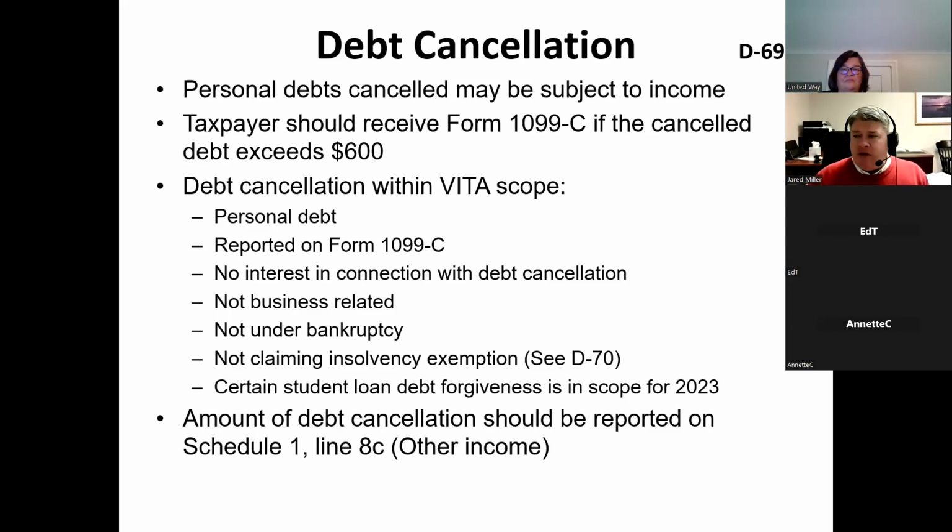but we do have a relationship with Mid-Penn Legal Services, which I believe will be coming in probably at our last session. Kim and I will work on that and talk about what services they can offer for our clients. But they can typically help them through insolvency or other issues related with taxes. Certain student loan forgiveness is still in scope for 2023, but any debt cancellation that is related to credit cards is going to show up as other income. And we would just follow the TaxSlayer rules, follow D69 for your guidance on how to handle debt cancellation.